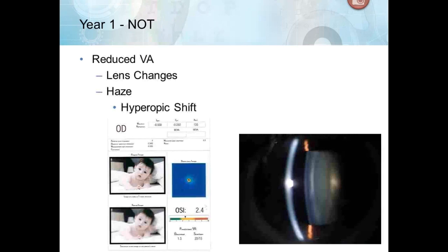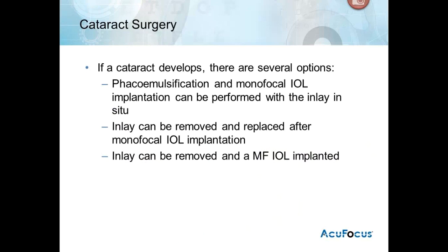And the next slide. If at year 1 they're not happy, the vision has reduced at this point, it's one of 2 things. It's that haze, and Eric is going to go through this in a lot more detail at the next webinar with that hyperopic shift, or it can be lens changes. We've had 2 patients that have developed cataracts a year or 2 after we've put in the inlay. They had a nice clear lens to start, and just because of their age, they did develop cataracts. And so don't miss the forest for the trees. Check out the lens to make sure. You can use the AccuTarget to check their OSI, and you can check the scatter and take a look at that lens.